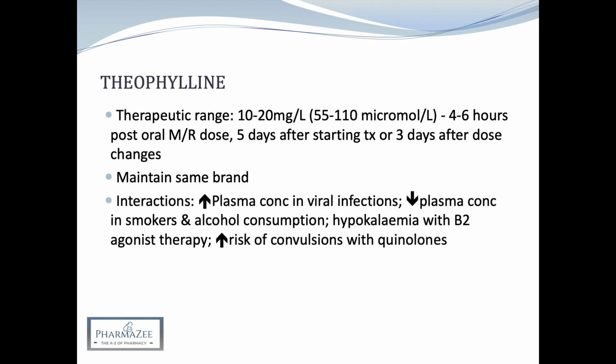Interactions: theophylline levels increase in viral infections, and they decrease in smokers and alcohol consumption. So if a patient decides to quit smoking, there may be an increase in the theophylline levels, so a dose adjustment, a reduction in dose, may be needed of the theophylline. So if they do intend to quit smoking, they need to inform their GP, and if you're a pharmacist who's undertaking smoking cessation services, you need to bear this in mind as well.